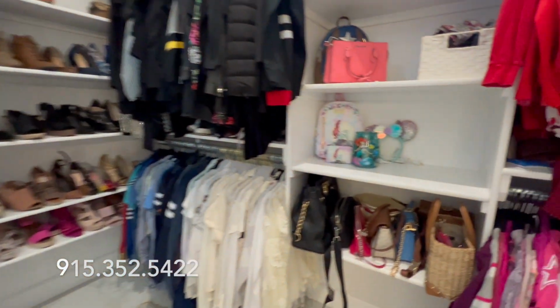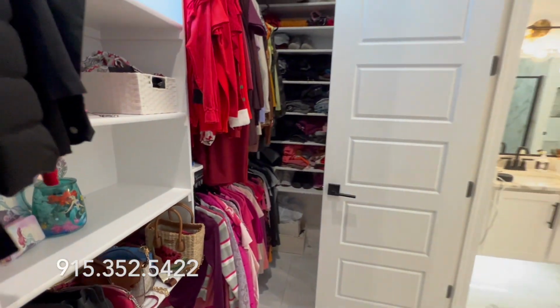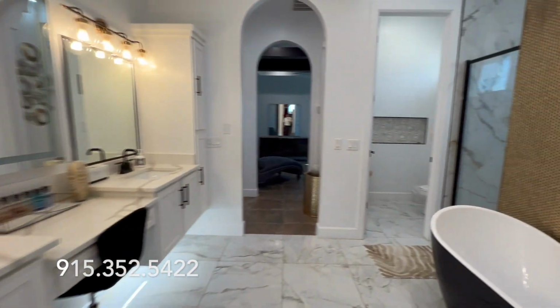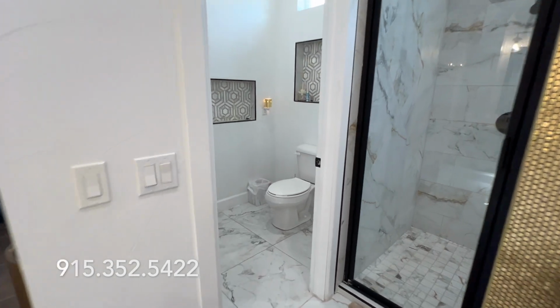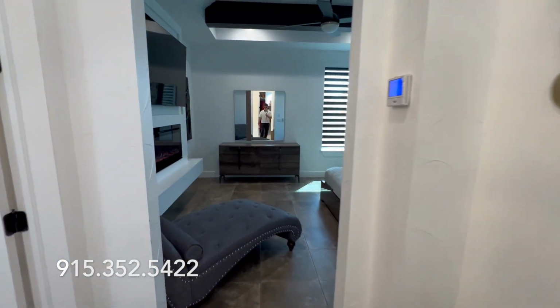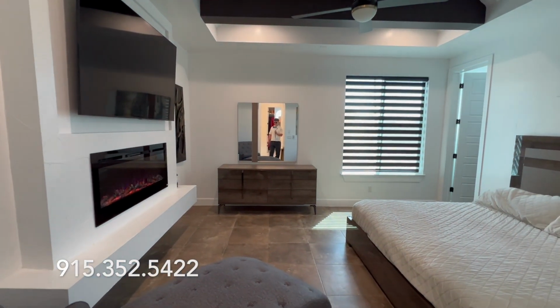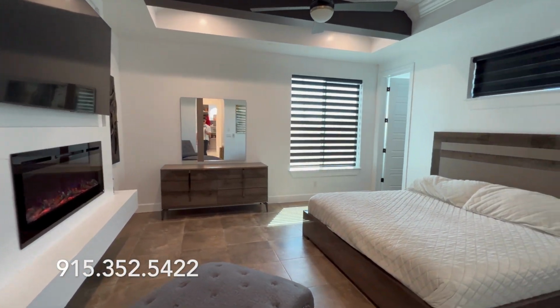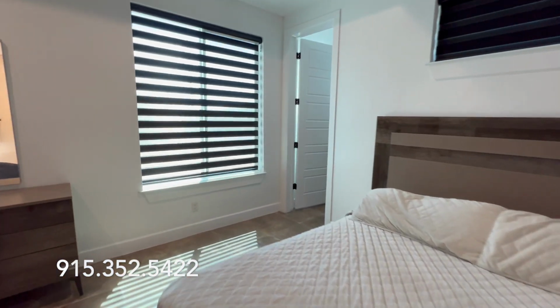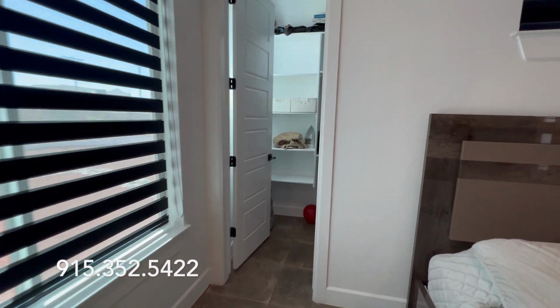Here's the first closet. My initial impression was I did feel like this first closet was a little bit small for the square footage of this home, but there's actually a second closet that we'll go to right now, and I'm assuming that's his closet. This bedroom, I think just because it had a chair, a fireplace, and then this dresser inside of it, it didn't feel too big, but it's actually pretty big because this bed itself is fairly wide.